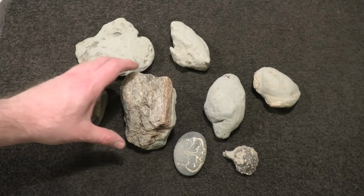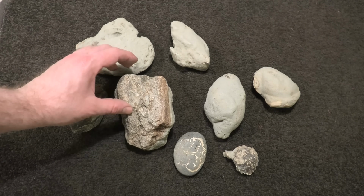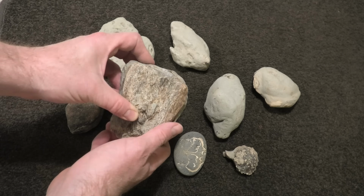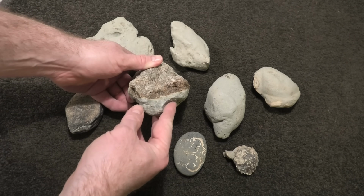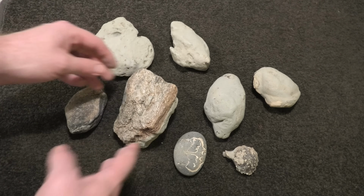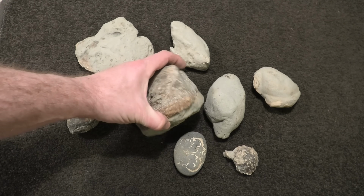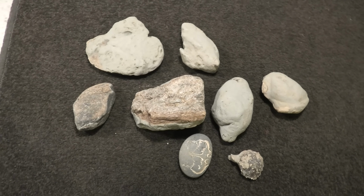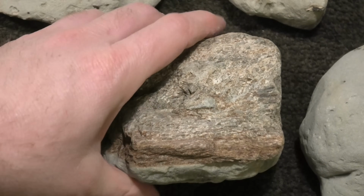Well, here are the finds from two days of fossil hunting. Not bad. Some really nice crabs in here. Here's one of the pieces of fossil bone I found. It's quite chunky. I don't think I could tell you what it's from or what part of an animal it's from. There's not too much detail in there. It's really beautiful though. It's got a beautiful color.